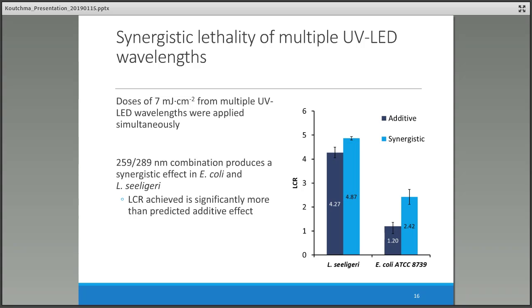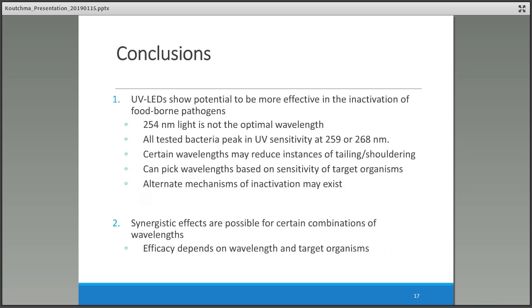So moving on, we also got very interesting results when we combined two wavelengths, 255 and 289 nanometers. This combination produced a synergistic effect for E. coli and Listeria strains. What synergistic effect means is that the log count reduction achieved was significantly higher than predicted additive effects. This result says that we can improve the lethality of LEDs by combining different wavelengths.